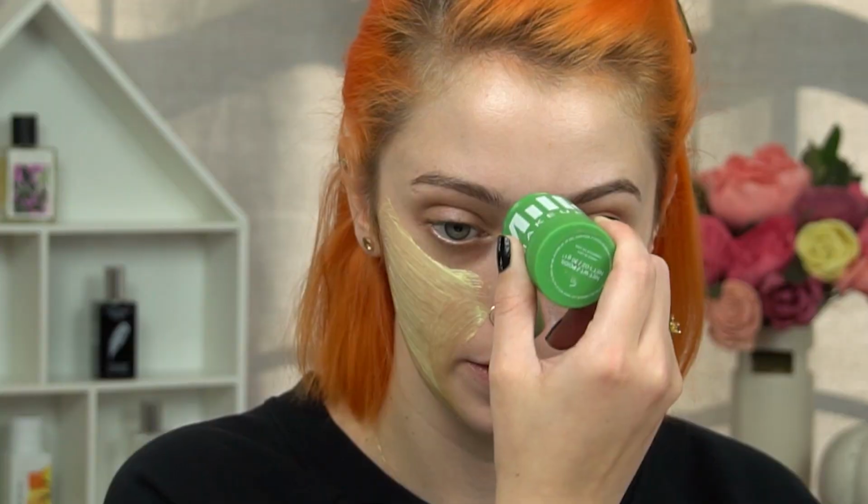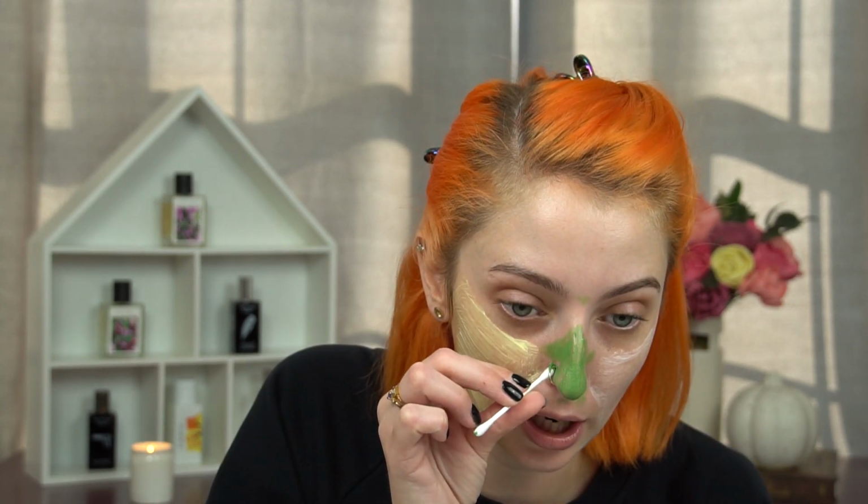I probably should have taken my nose ring out. That is always a challenge when I'm doing a face mask. This smells straight up like Play-Doh. That is all I can smell. I thought it might smell a little bit more herbal, but it definitely doesn't. And this is what happens when you have a nose ring. Just looks like giant boogers.